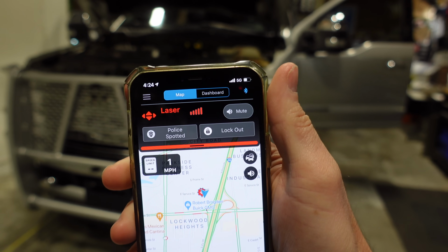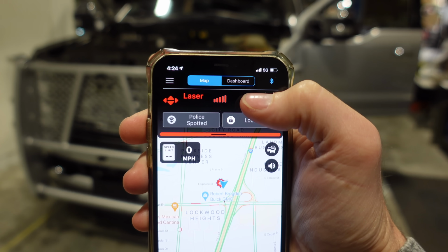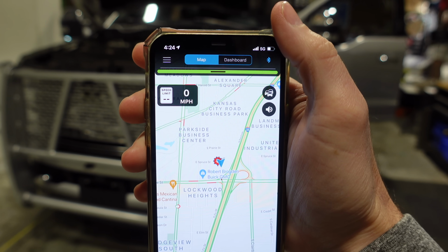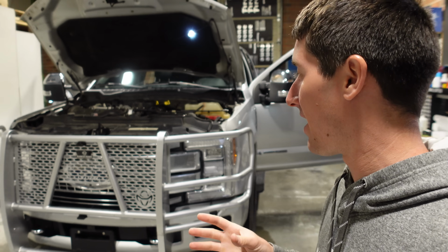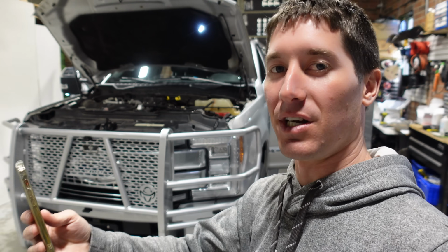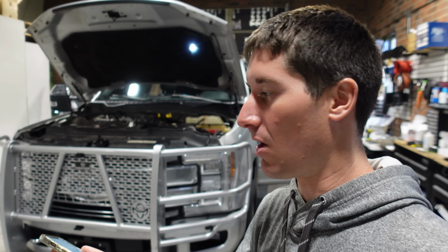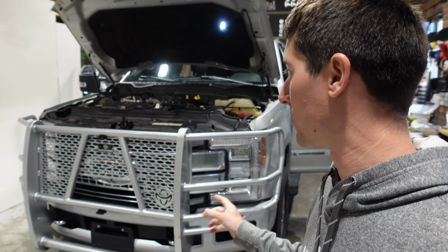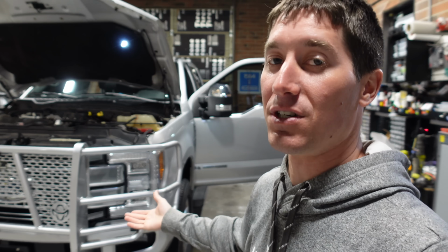And now if I do this, I could either lock it out, tell people that's not a real alert, or hit police spotted, which would tell them there's actually a cop sitting there. Anyway, there you have an Escort Live laser alert, which is really cool. If you have your phone mounted up on the dash or something like that, you'll see it on the moving map while you're driving, and you can see that the laser shifters are all working. We tested them all. So the front end's wrapped up. It's solid. Yes, and we're waiting on one quick phone call for the dash integration piece.